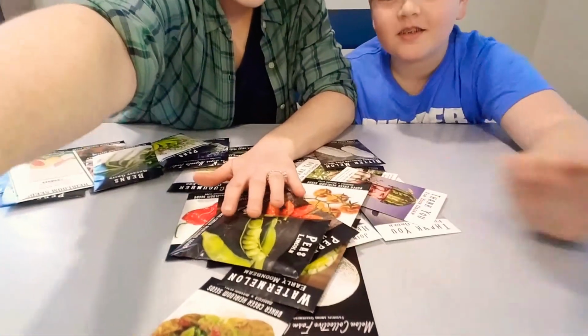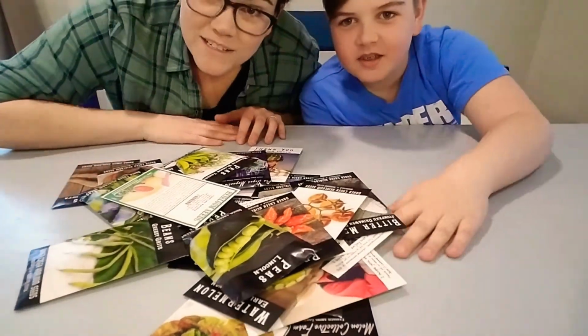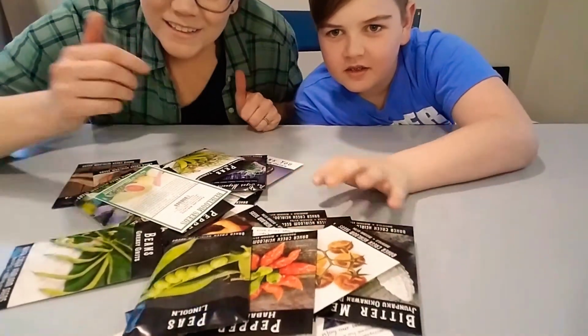This is a lot of seeds, people. Let's take a look at them. This is how many seeds we got. We'll be able to tell you what grows and what doesn't in a couple of weeks.